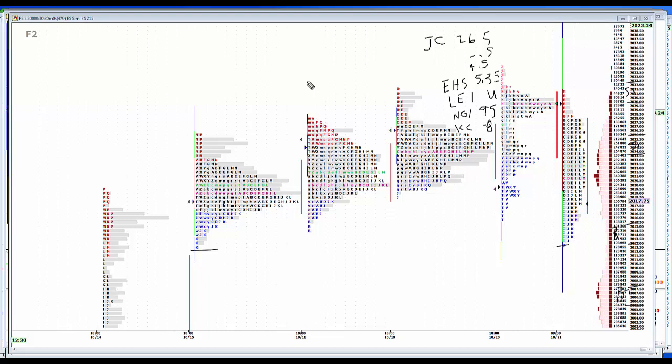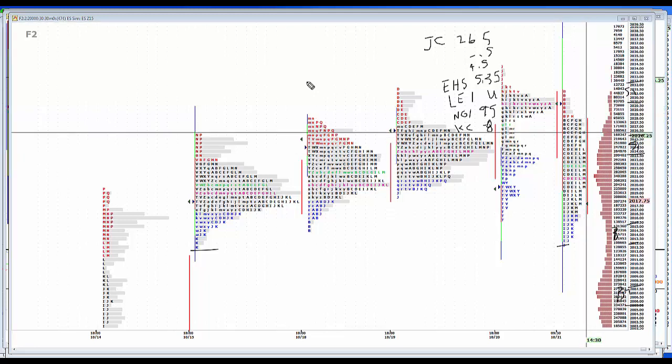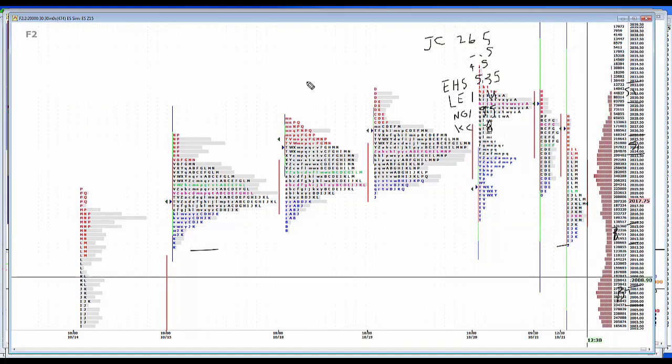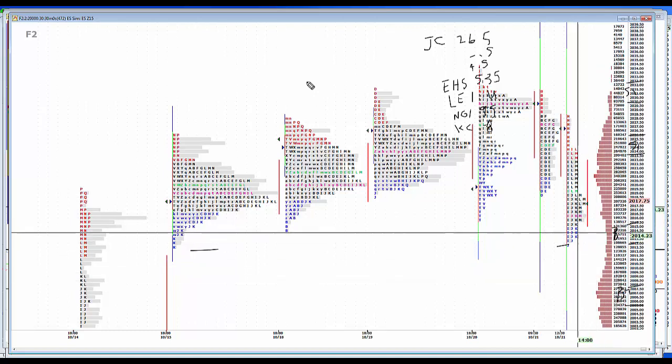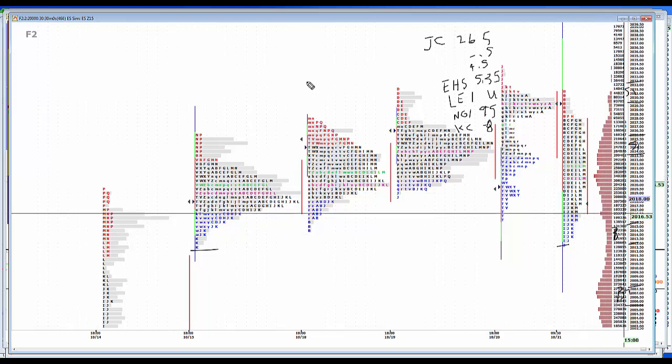So if we do an H split, we're dealing with a B, and the market's trying to trade lower. Definitely resistance at 25. But it is a pretty square distribution, so my guess is we probably have a trading range.